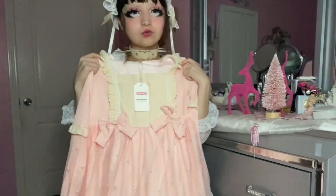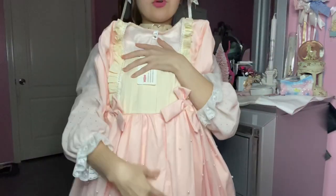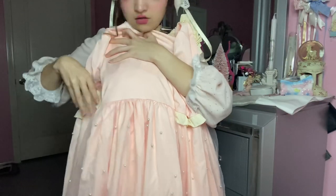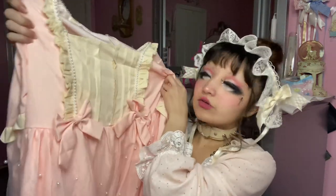And this dress, you guys, it's so adorable. It gives me such dolly vibes. It's a really cute pastel pink and it has these little pearls, and it has some bows and stuff. It also comes with straps, so you can adjust it at the waist. There's also a blue color for this dress, I believe, but of course I chose the pink one. It's so cute, you guys, and I feel like it's really perfect for winter because it's a long sleeve and you can layer it.